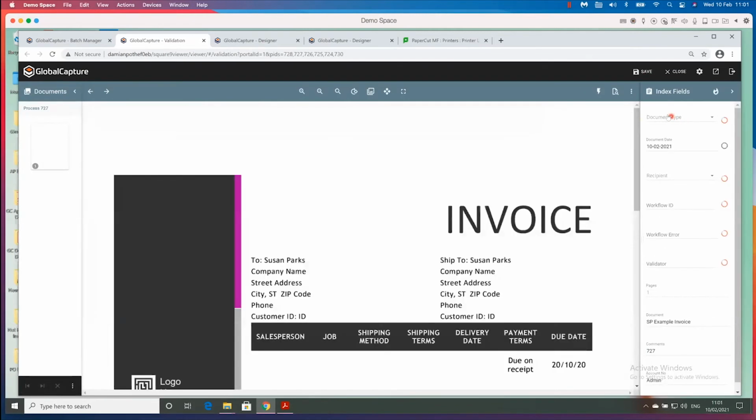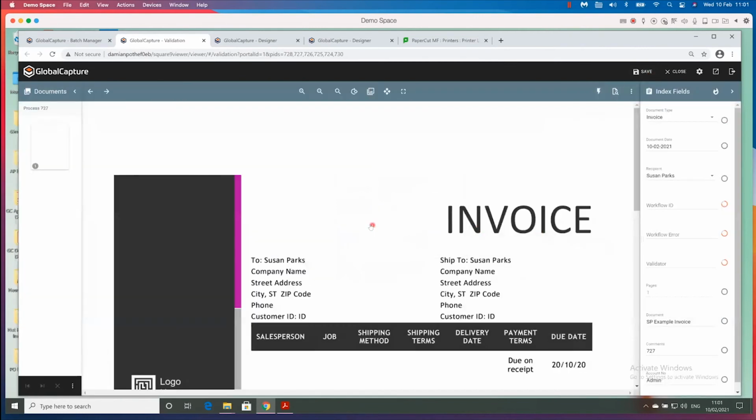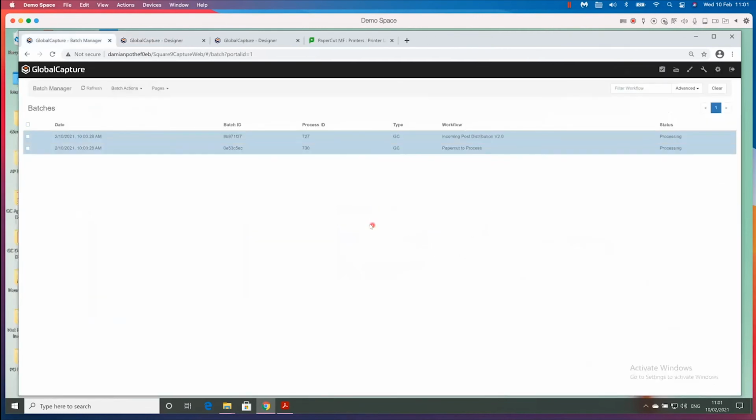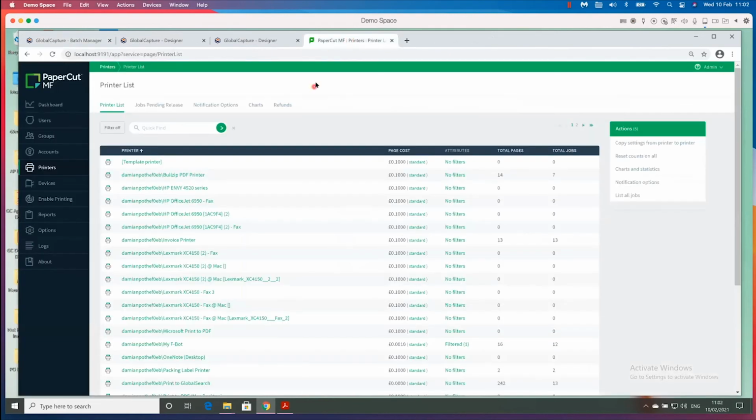In fact, I think I've got one more document. So I will index this one away. And I'm going to send that one to Susan Parks. Great. World's shortest demo in terms of Global Capture. And you can see those documents have hit the system. Now, what was particularly interesting about those processes, and they should now all be finished. You see, my task here is done. Very lovely. Now I want to show you a little friend here, okay?